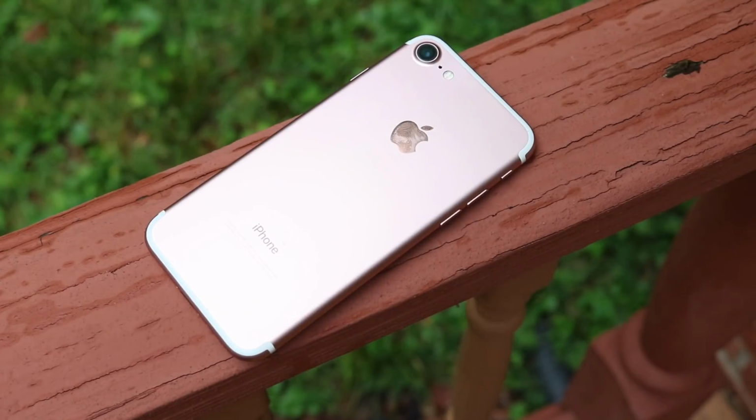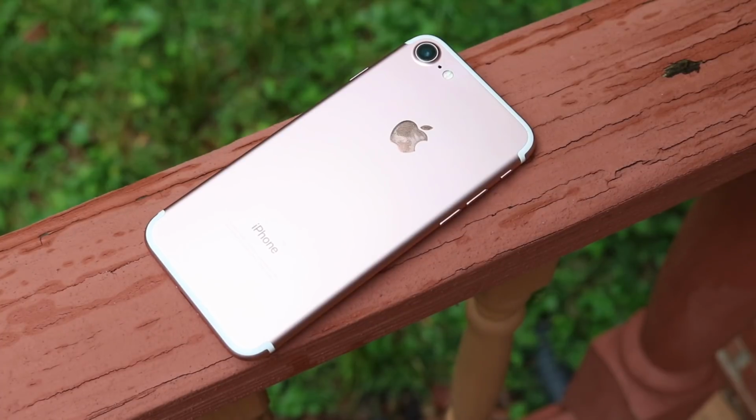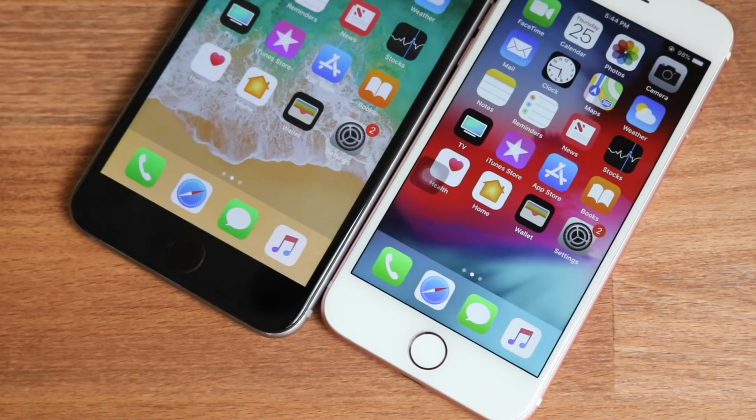The iPhone 7, however, is going to go out to iOS 14, so it's going to get a couple more versions of iOS. So it's going to get all of iOS 12, which is pretty much a year. Yeah, all of iOS 13, which is another year, and then all of iOS 14 as well, which is about another year. So this thing, if you get it now, will at least last you 3 more years in terms of software updates. So that is one cool little advantage of the iPhone 7.